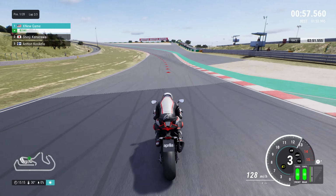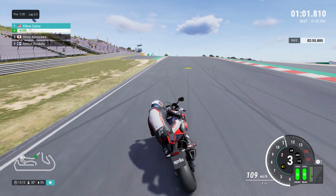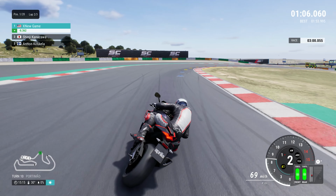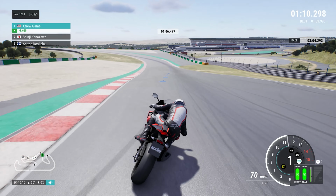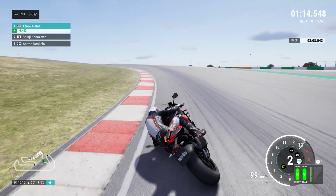Advanced engine. The RSV4 Factory E5 is powered by a 1,099 cubic centimeter V4 engine that offers impressive power and performance. This engine features advanced technology such as variable timing, ensuring strong and smooth power delivery across the RPM range.